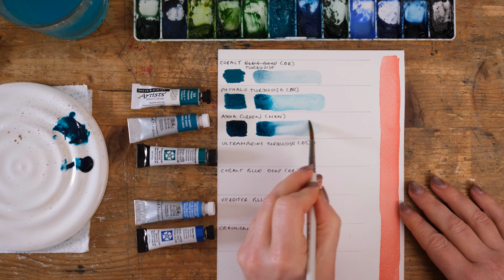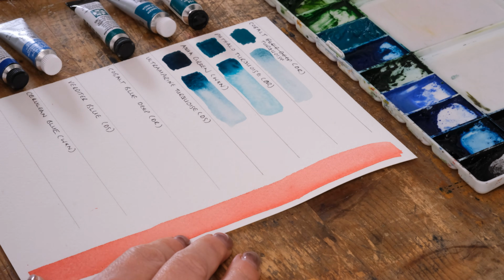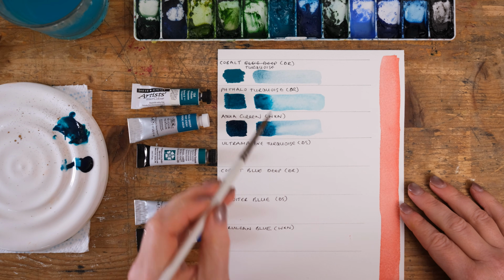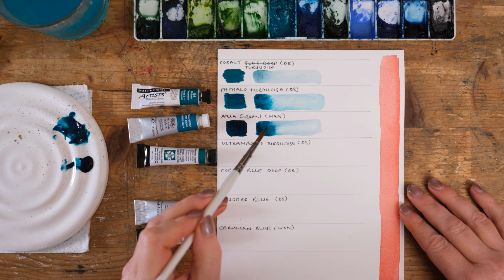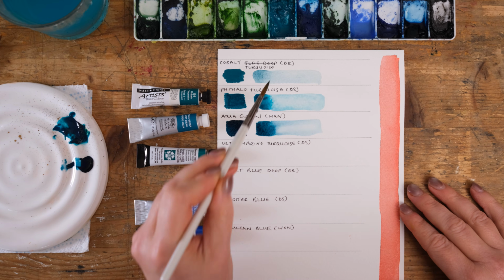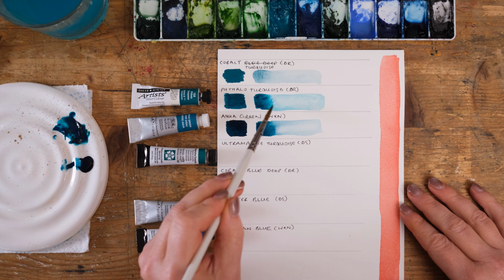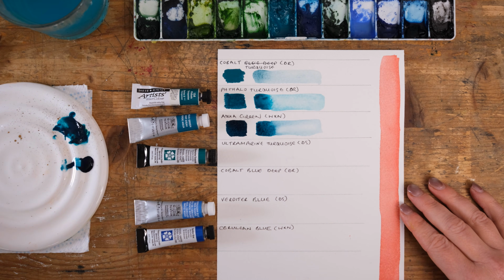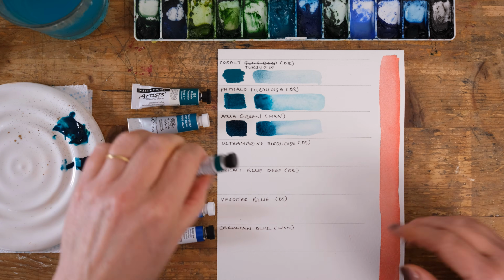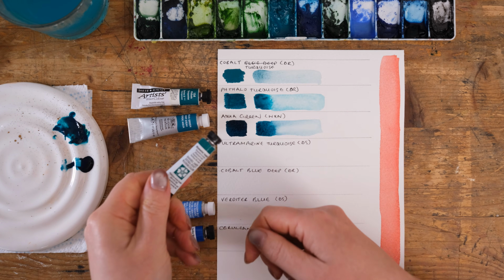So this is nice. It's a lot darker when concentrated, but it's rather lovely. And now I look at these three, suddenly this is looking much closer in tone to cobalt turquoise rather than phthalo turquoise, which is looking maybe a little bit more aqua than the actual aqua.